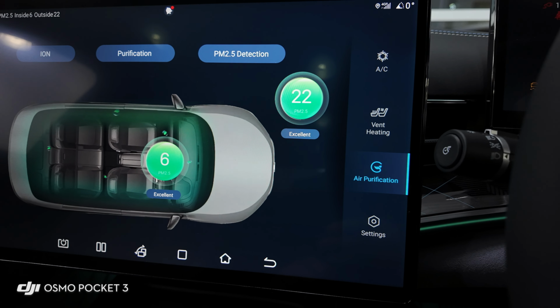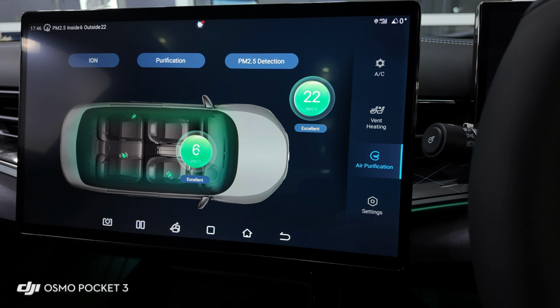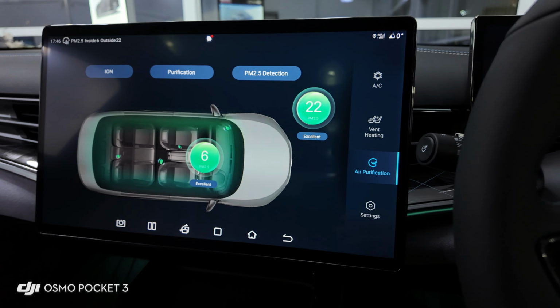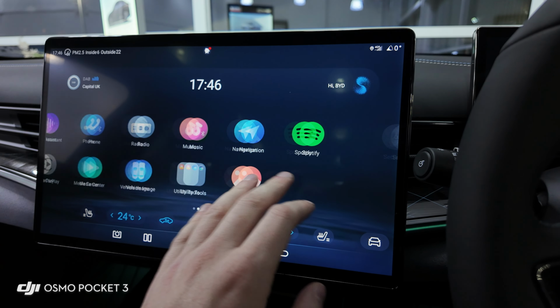But if you're in a bad area, then it will actually tell you the car, and it'll ask you, do you want to purify? Press a button, say yes, and it'll purify the air inside the vehicle as well. So there is absolutely loads of features on here.